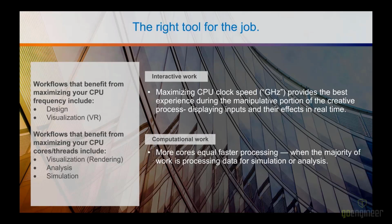Okay, so now let's talk about computational work. This is kind of the opposite, right?